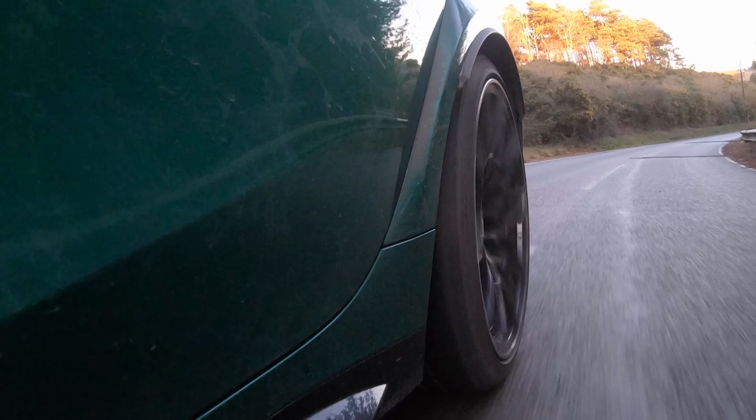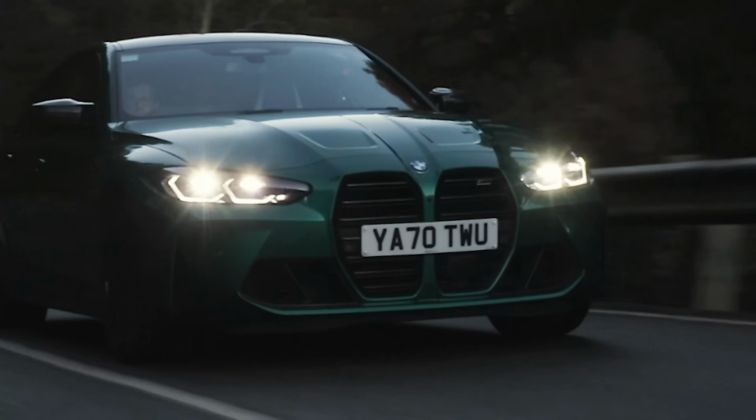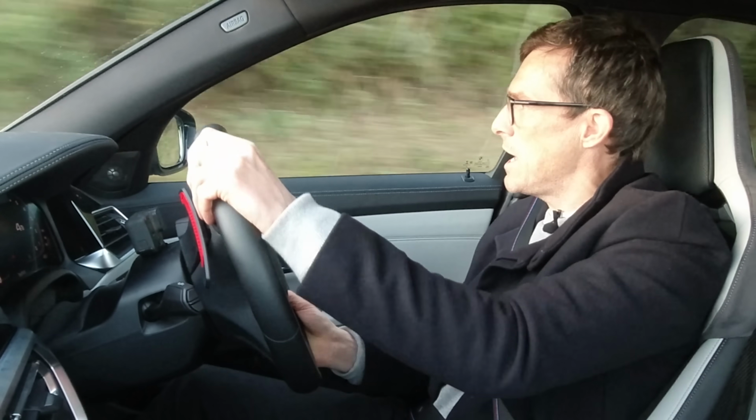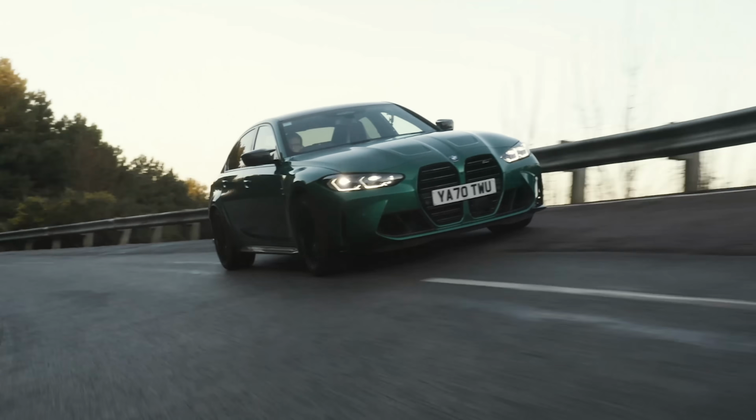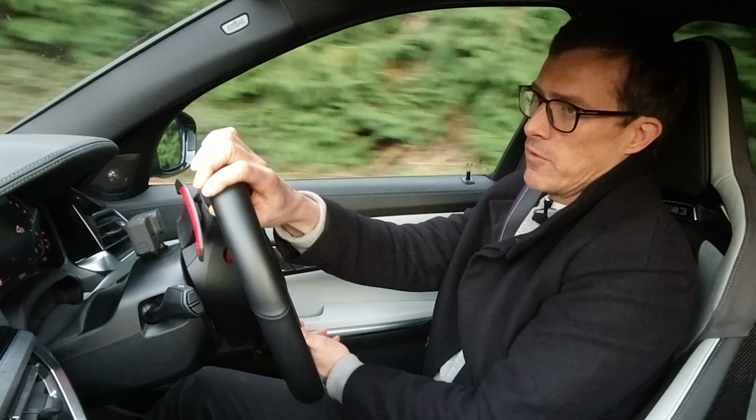Now, this being the rear wheel drive model, you have to be a bit careful on slippery surfaces because it can start to struggle to put its power down, but traction is still pretty good, especially in the dry. If you've got an issue with traction though, you're just going to need the four-wheel drive model, aren't you?